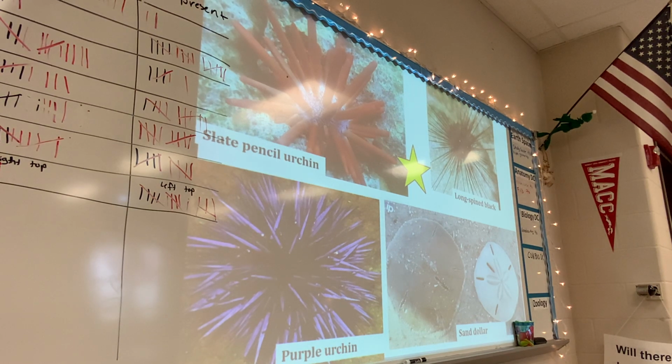We do have an example of a dead sand dollar. Most people have seen the sand dollars. They're very fragile. But this is what the sand dollars look like. And then this is what the live sand dollars look like. And then we do have a sea urchin as well. This is a sea urchin. This is what the sea urchin looks like.